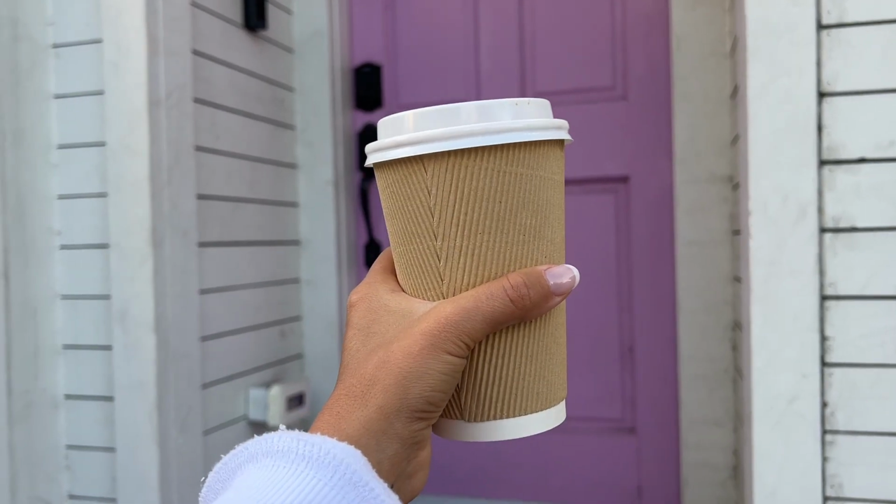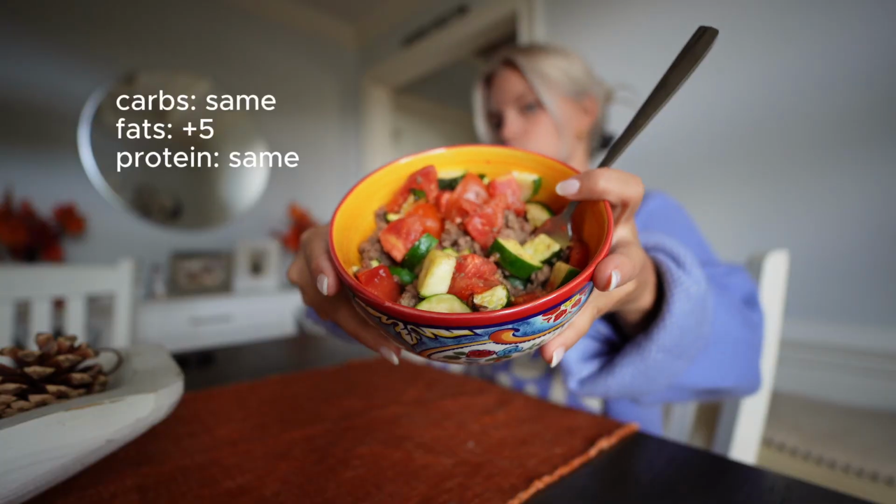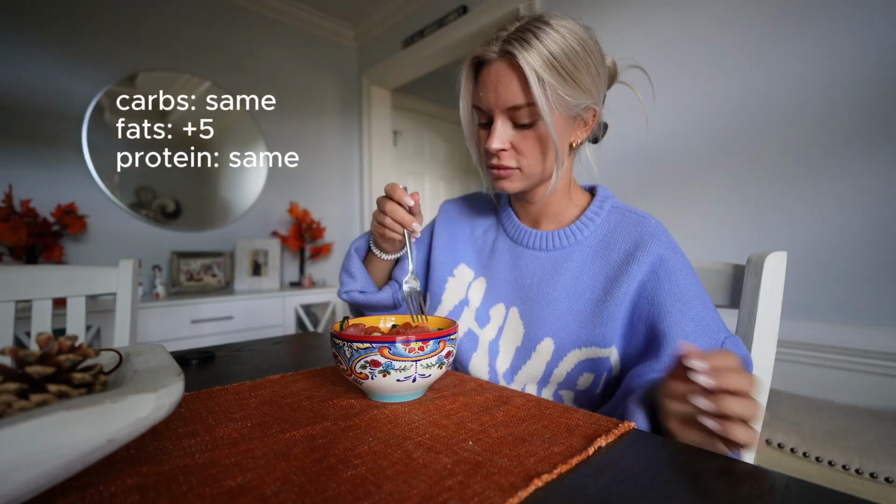Thursday. This day was a little different. Caffeine stayed the same, 2 cups. I definitely needed it and it definitely helped. My energy was not popping. But luckily, I didn't have a workout this day. So my carbs stayed the same as the day before because they really couldn't go any lower. My fats continued to go up, so they did go up 5 more grams.